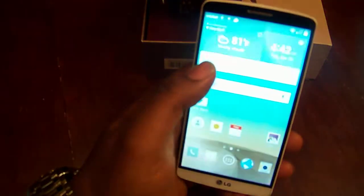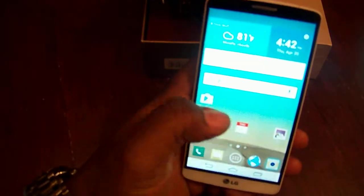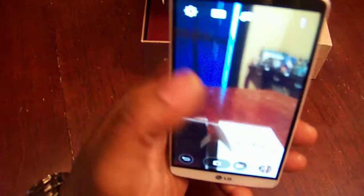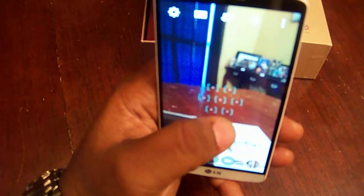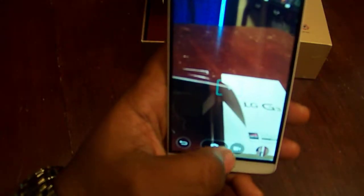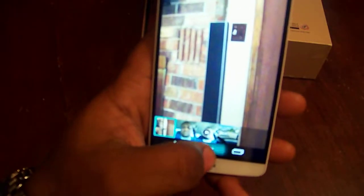It's a real nice phone, man. I like LG phones, man. They real sturdy. There go the camera right there. Camera looks real nice. Look at that. There's a picture I took with the flash on. Camera real nice, man.